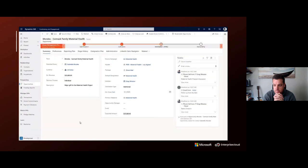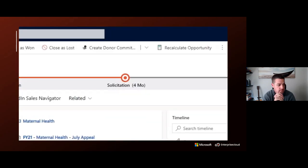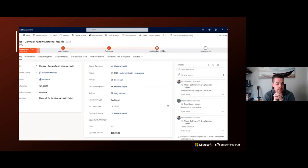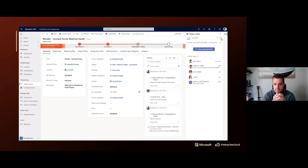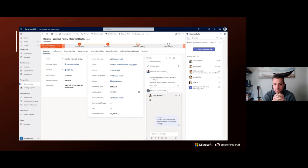She sees that this opportunity is in the solicitation stage of the fundraising process, so she reaches out to Greg Winston, who is the major gift officer assigned to this opportunity, for a status update. Alexia uses Microsoft Teams integration in Dynamics 365 to communicate, share files, and collaborate with her team in real time wherever they're working. She starts a Teams chat with Greg, who says he's planning to meet with a donor in the morning and that he'll provide Alexia with an update in time for her afternoon board meeting.